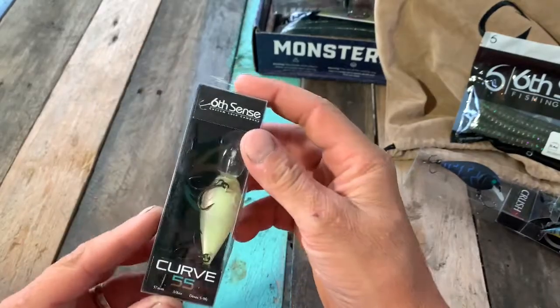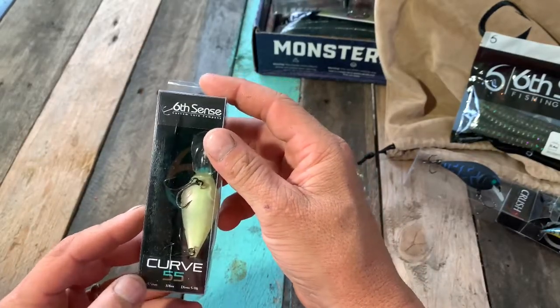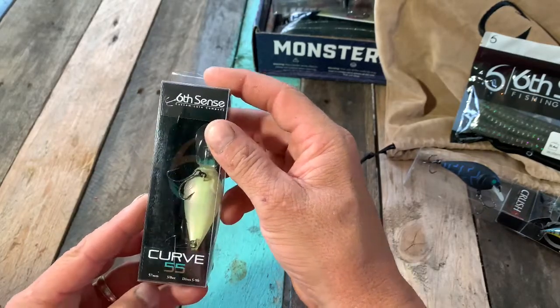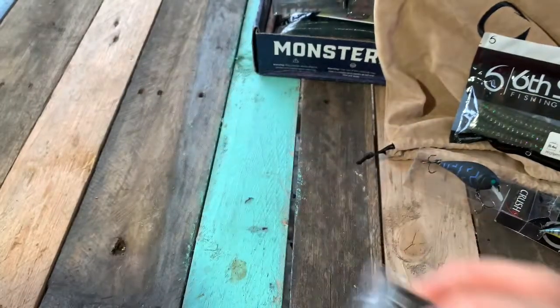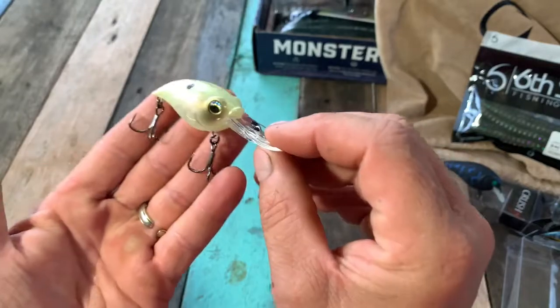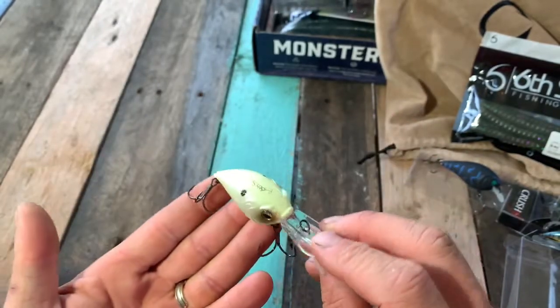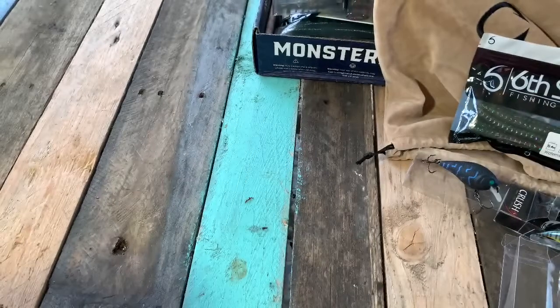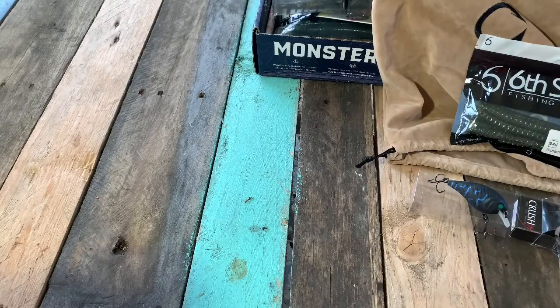Now, we've got a Curve 55, 57mm, weighs 3/8 of an ounce, and is a 5 to 9 foot deep diving crankbait. Spanish Bone. Now, Bone always does well for me. Bone, white. That is nice. That's a good looking bait. Man, like I said, they always make good baits.